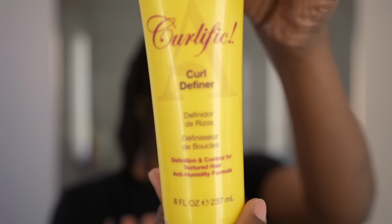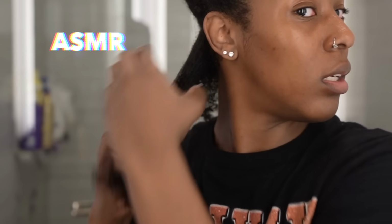I'm gonna now try the Curlific Curl Definer. Go with a nice little close-up. And my hair smells so good. My hair was dirty, y'all, like dirty. All right, let's go ahead and try out this curl definer. Ooh, might have been too much.